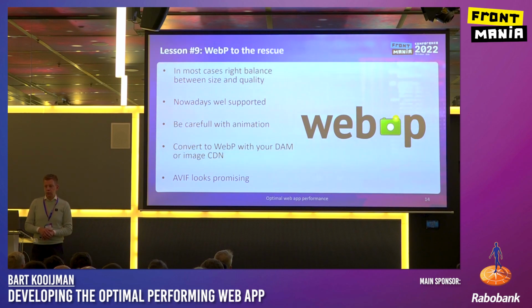And finally, of course, these image formats continuously evolve, and at the moment, AVIF looks very promising, and this kind of illustrates that performance is basically a never-ending story, let's say, where even formats of images continuously change, and you need to be aware of that and figure out what it can do for you.